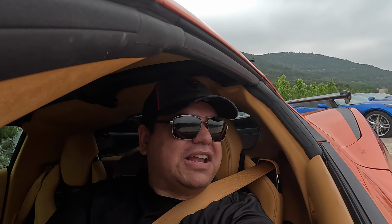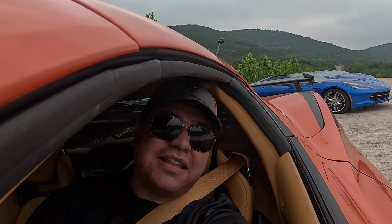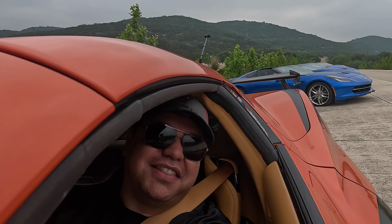Awesome little stop with some great scenery right in the middle of the Twisted Sisters. So we're heading to the next rally point and some more twisty roads, because this is awesome. I'm loving this.